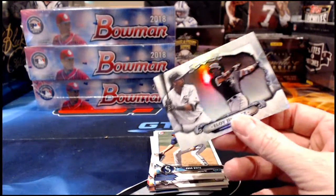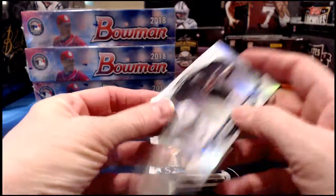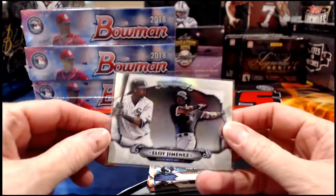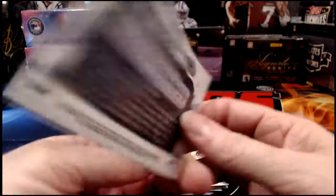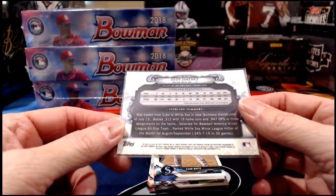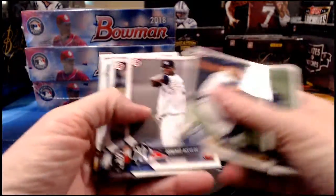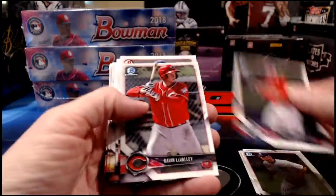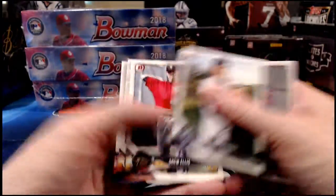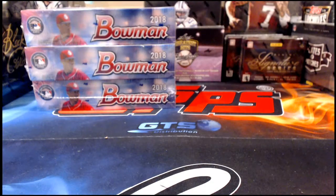You know, we have the base, of course, in the front and the back, but our nice little meaty center is all of the good cards in Topps jumbo. Jimenez is another Bowman Sterling hit out of this box. Or I consider them hits anyway. They're one per box in the hobby, and of course we just pulled two out of here.